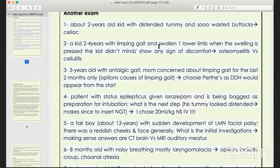What a peculiar video this is. I don't know. Now, a 3-year-old with antalgic gait. Mom is concerned about the limping gait for the last 2 months only. Options for causes of limping gait. Choose Perthes, as DDH would appear from the start. Yes, if it is only for 2 months, then this is not developmental dysplasia of the hip. It can be Perthes, because Perthes develops later on.